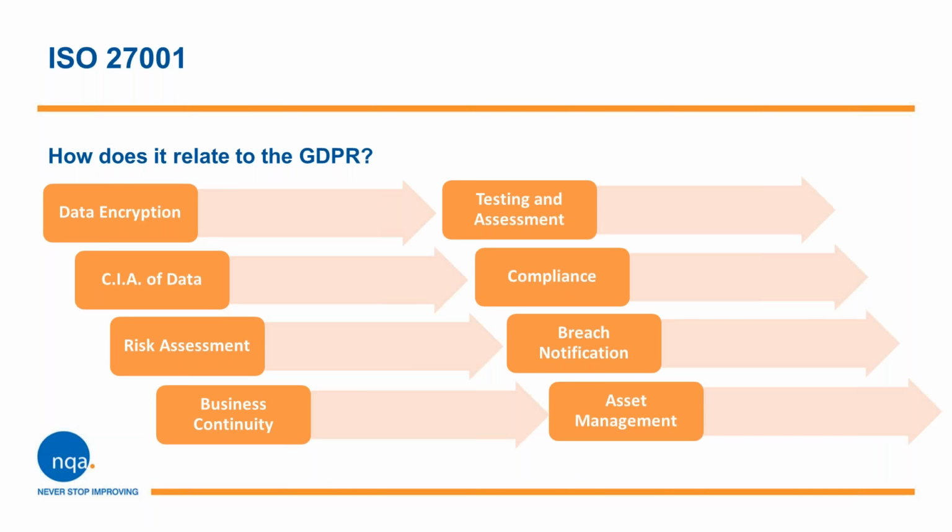Finally, asset management. This is addressed under ISO 27001 Control A8, which includes personal data as an information security asset. Organisations that implement the standard are given an understanding of which types of data are essential, as well as where such data must be stored and for how long. Control A8 also covers the origin of personal data and the party that gets to access the data, all of which, as we spoke about, are requirements of GDPR.